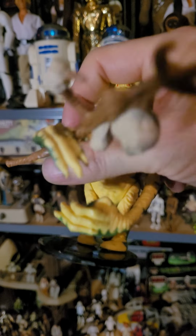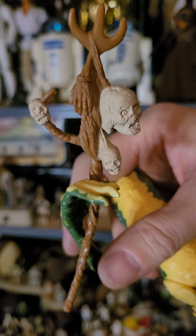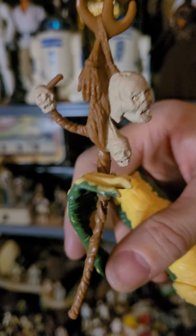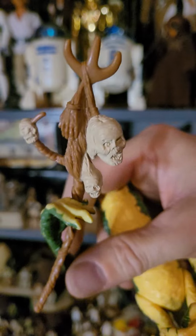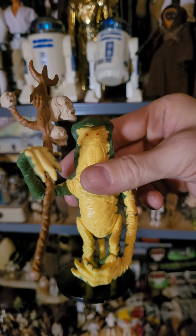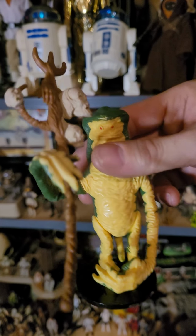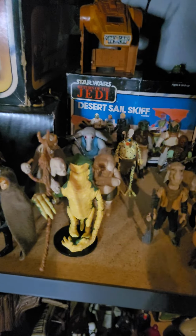Just the staff alone here on a Man-O-Man. I mean, he came with a staff with skulls attached to it. And there's a hand. It was one of the most bizarre accessories that came with any Star Wars figure. He's larger than the rest of the line. He has scant seconds of screen time, but he's absolutely one of my favorites, and I'm really glad to have him.